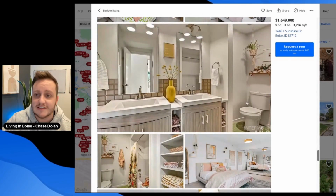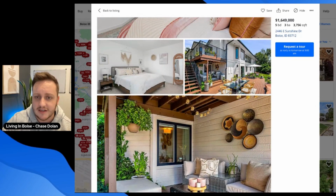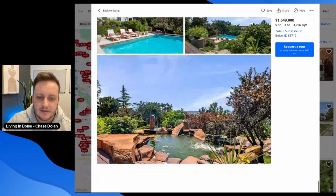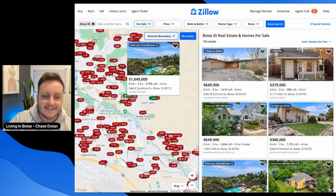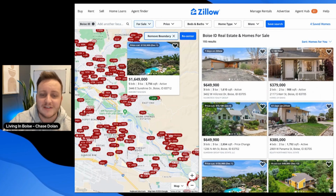But again, you're going to see that this one's going to be 1.65 million, and it's going to be built into the hill again. So this one has the view on the backside. So you're going to see that it has kind of the walkout basement setup. So that shows kind of the difference between the lower end 629 and the higher end, almost a full $1 million more at 1.65 million.